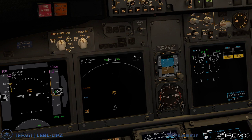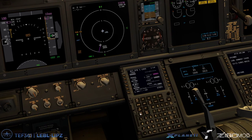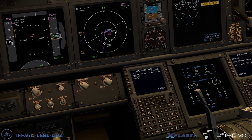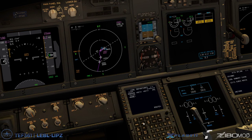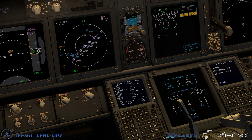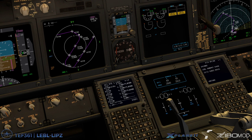So let's check the route. Up to plan mode. There we have a discontinuity. 25 left. Okay, it's set. So let's get the route. Okay, plan. It's fine. Straight upwards. Okay, then for the arrival, 9000, and straight into landing. Good.